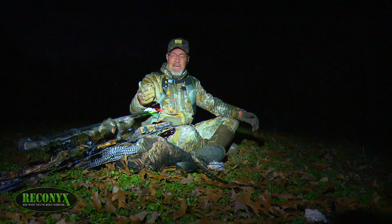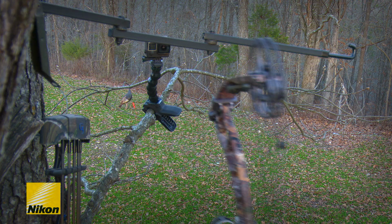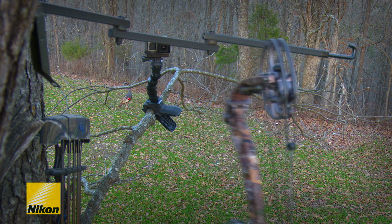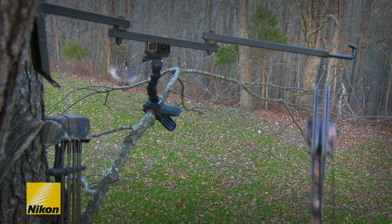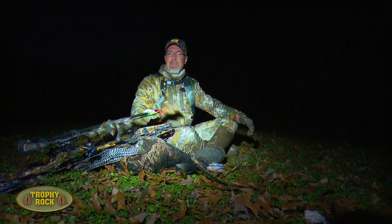Did have a buttonbuck come up close. Of course, buttonbucks offer you shots all over. You know, it's an important management thing. We passed that buttonbuck at a few yards from the stand and took a turkey. I had a tag for him. We've got plenty of turkeys on the property, and it's probably better for our overall wildlife management plan.